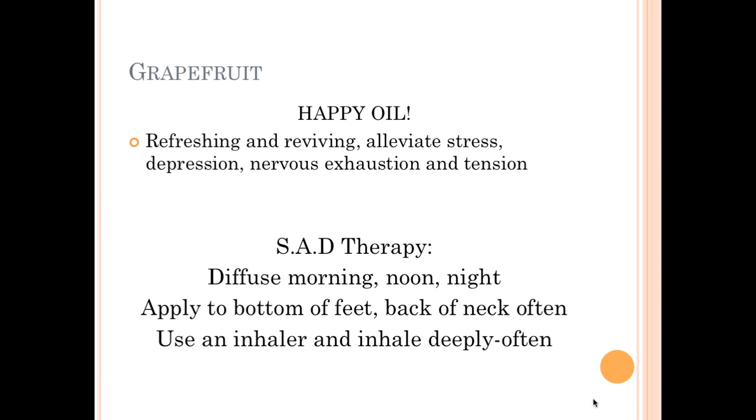But grapefruit is really great for fluid retention. So whether this is really severe or any type of abnormal accumulation of fluid in a tissue or body cavity, you can use grapefruit for it. This recommendation says 15 drops of grapefruit plus coconut oil, doTERRA's fractionated coconut oil, and you apply in an upward motion towards the torso. That's with the assumption that you're retaining water in your legs or your ankles.